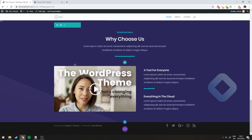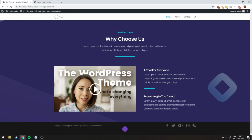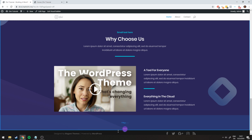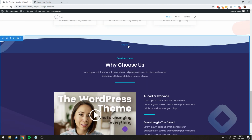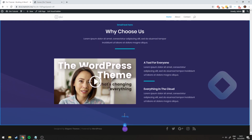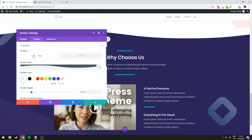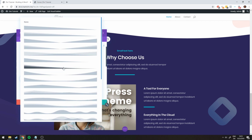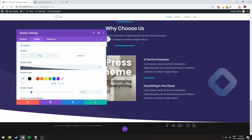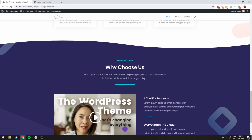Okay, so down here you will see another curve, and this is once again a divider. I will first of all add some spacing here, but I actually link the spacing to the same as up here. So now these follow along with each other. 136 is fine. Let's go to this section. Let's click on Design, Dividers, click on Bottom, and find the one we use. That's it, I believe. Yeah, that's it. So that's it for this section.